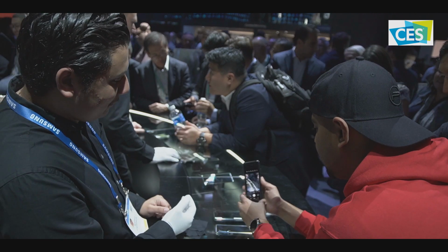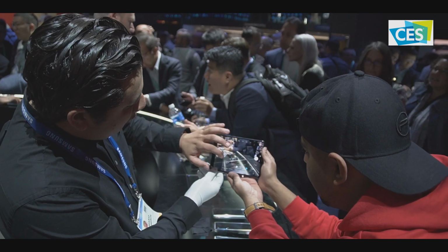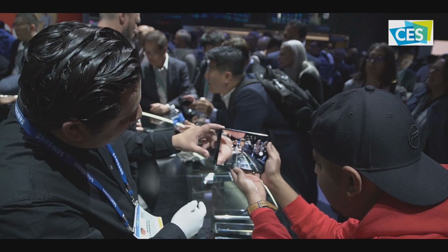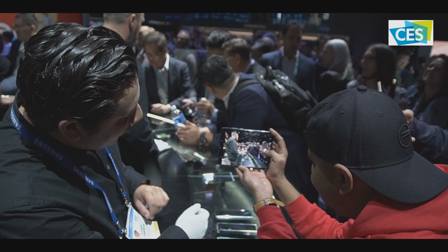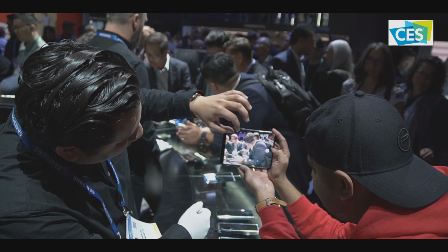So open it up for me. Let's say you're trying to do an ultra wide real quick, and I know you love taking pictures. Oh yeah. What's great about this too is the 10 times zoom. So let's say when you're in telephoto, you get a 1.